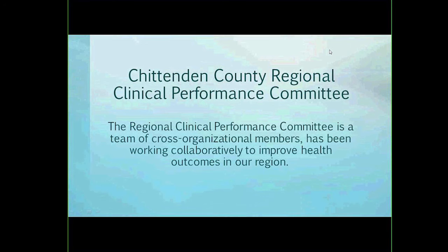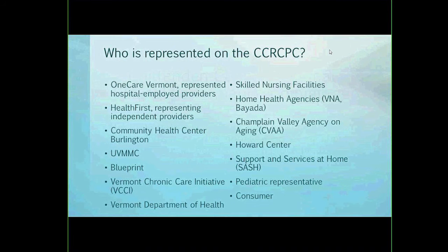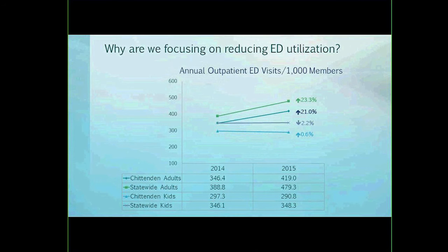As some background, the Chittenden County Regional Clinical Performance Committee is a team of cross-organizational members. It's been working collaboratively for a couple of years now to improve the health outcomes in our region. You can see on this list the different organizations that are involved in the RCPC. One of the work groups of the RCPC is looking at reducing ED utilization.